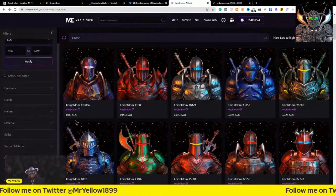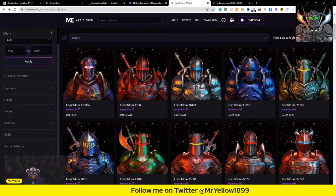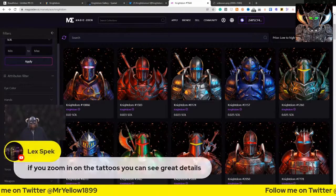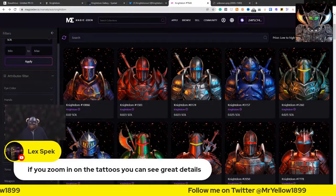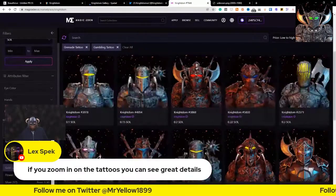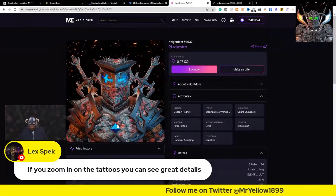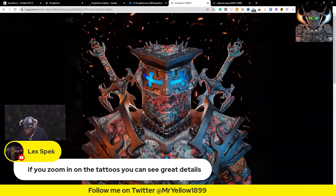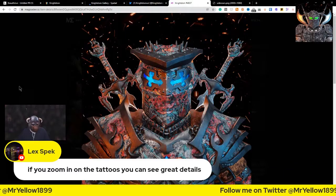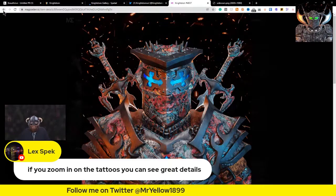I think 0.02 Sol for any of these. They're really nice looking things. It's well worth having a look. If you zoom in on the tattoos, you can see great details. Yeah, I genuinely love the tattoos. If we just pick up some of them. Yeah, they are. I mean, the art is just so detailed, so detailed. It's amazing to me that at this price how they can do it.